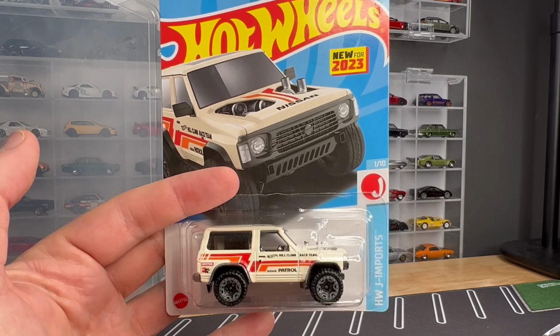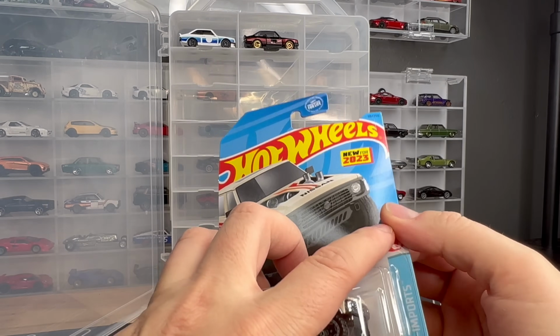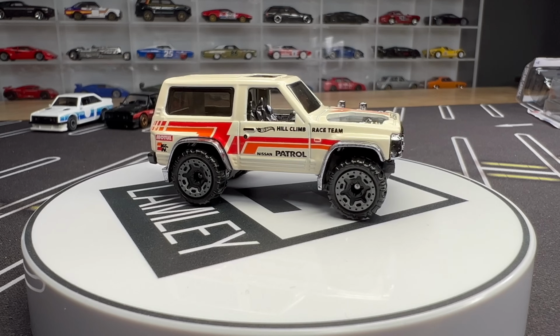Nissan Patrol Custom. We saw this one. This was another sneak peek we did last year. That's already out. You guys have it. We've seen enough of it, but I gotta stay up to date on the new models. If I don't, then we're out of luck for the Lamley Awards.